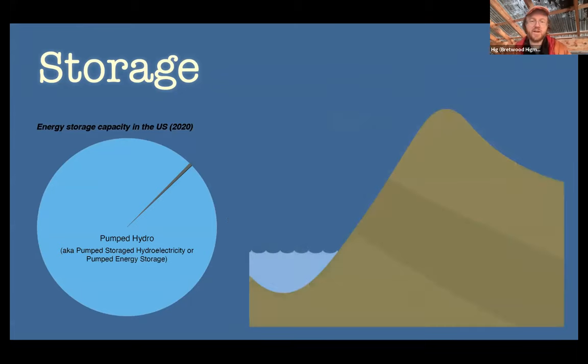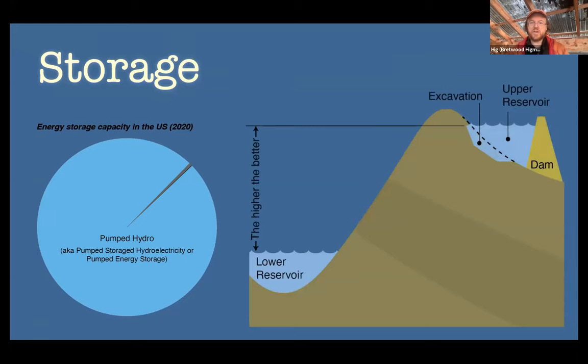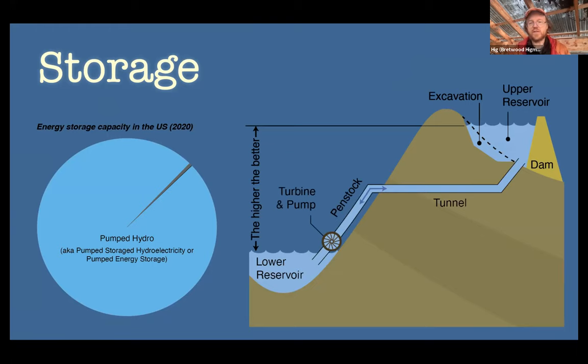You start off with a mountain next to some water. You make a reservoir. Usually you have to make it up on top. You might potentially take advantage of a natural one. You might even have to make the lower reservoir, but you want a lot of relief between those. And you connect the two with a pipe. And then you put a turbine on that. In this way, it's very much like a hydroelectric turbine, except typically this is done with a turbine that can also be reversed and used as a pump. And so that's the key distinction there.